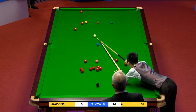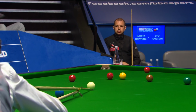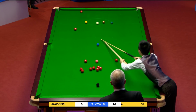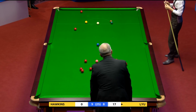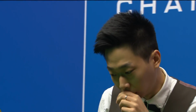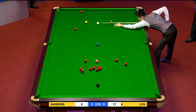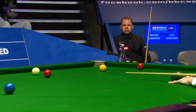And even with Barry Hawkins battening down the hatches, which, as I said, I think that's what he's been doing the last 5 minutes, the youngster has somehow found a way in. All right, it was a fluke. But as I say, the wind is in his sails right now. Just how long can he ride this little wave he's on?